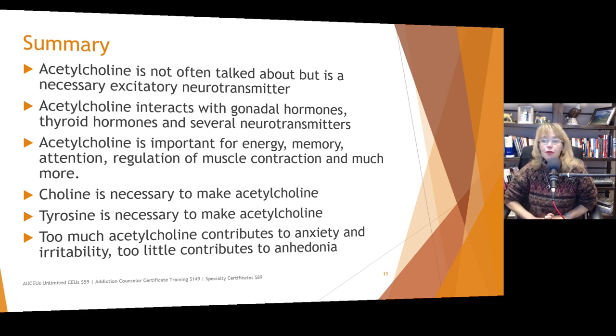Too much acetylcholine contributes to anxiety and irritability, and too little can contribute to anhedonia. But we also know that that is not always the case. So with anything with acetylcholine, it's an it-depends sort of thing. Because remember, when those muscarinic receptors are activated, it can increase depression. And when the nicotinic receptors are activated, it actually tends to improve mood. So it really depends on which receptors we are monkeying around with.